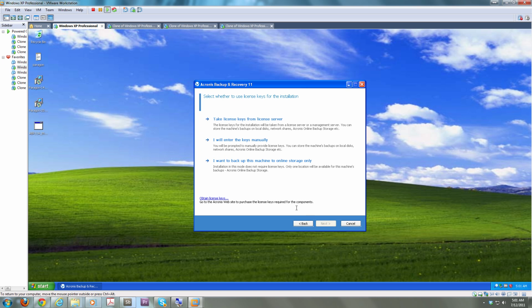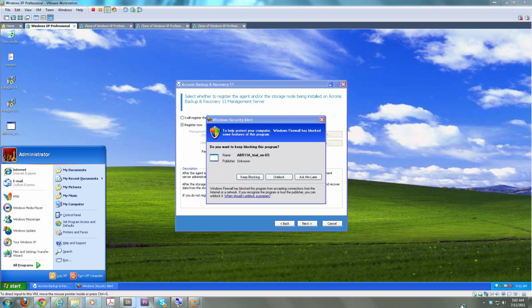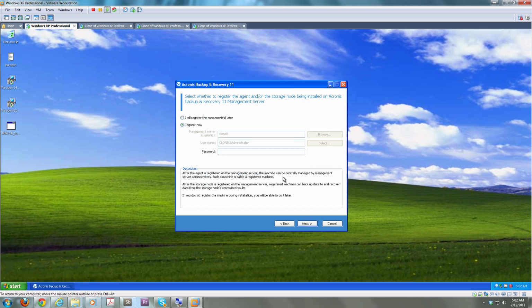And we need to enter our temporary license key. Alright, just give me one second to enter my license key here. I'm going to unblock from Windows Firewall here. And it looks like I need a password for the management server. I'll enter my little password here for Clone 0, my machine.